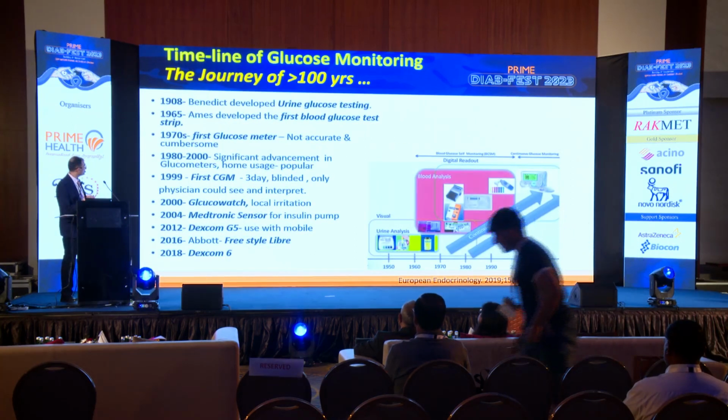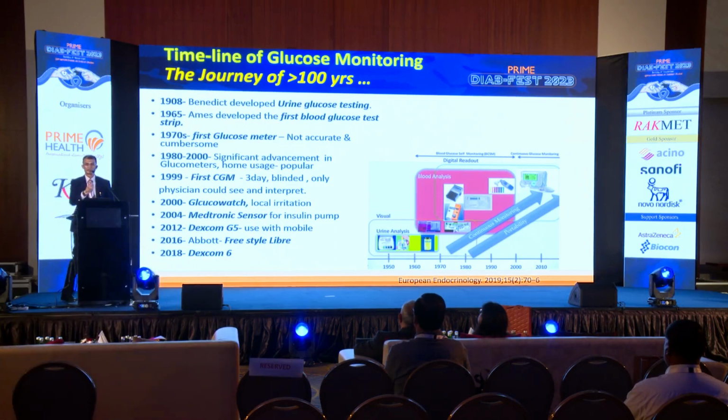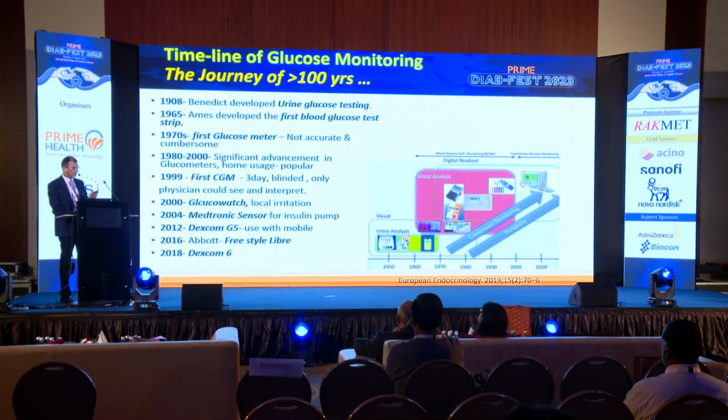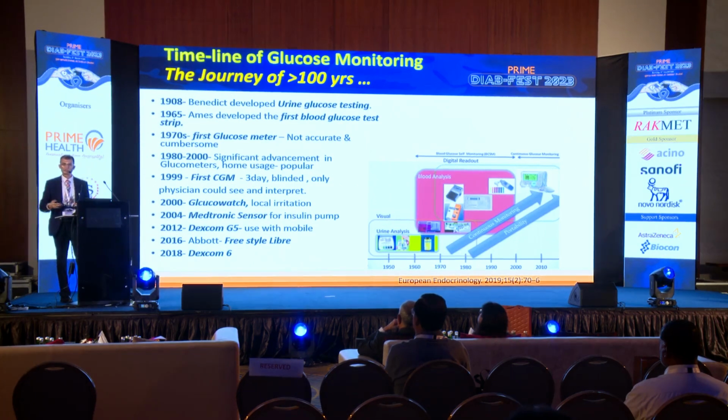So in 1908, Benedict developed urine glucose testing. As you know, diabetes was derived from siphoning through, it was actually through urine. After that, in 1965, the first glucose strip was devised. In the 1970s, the glucometers came, and by 2000 they became very popular, and people started using them at home.